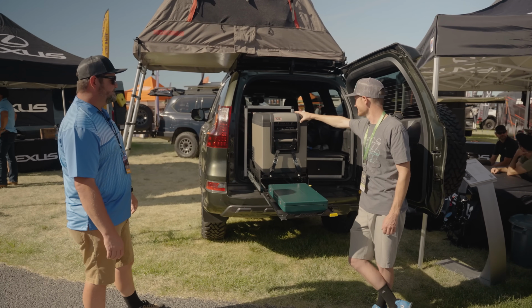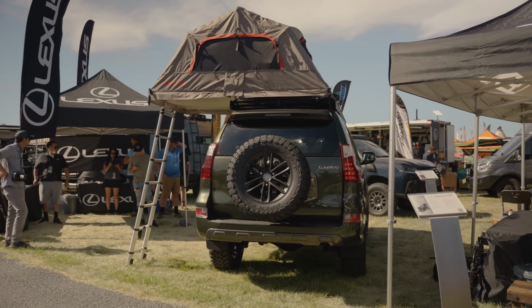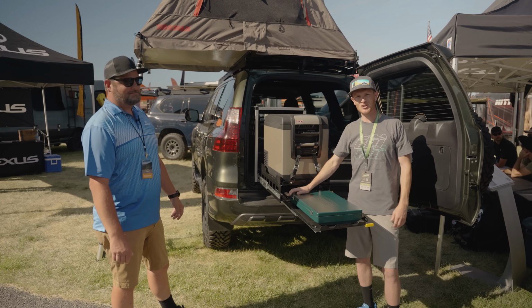Exactly. Well, this is an awesome build. I mean, this is one of my favorite GX builds to date. There's a few of them out there now, and people are getting excited about this model. And so we hope you guys enjoy that little walk around.